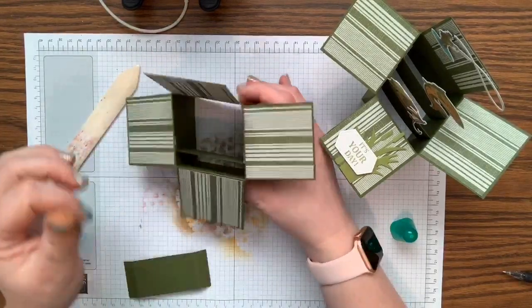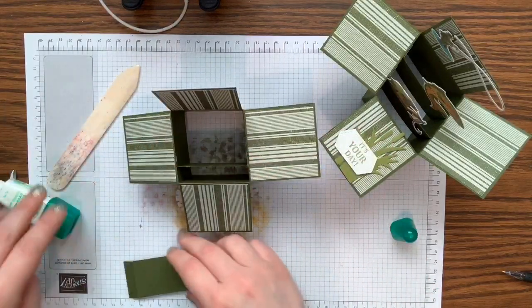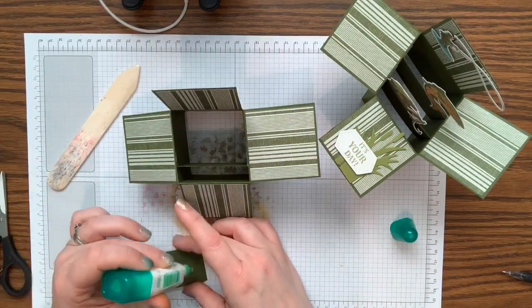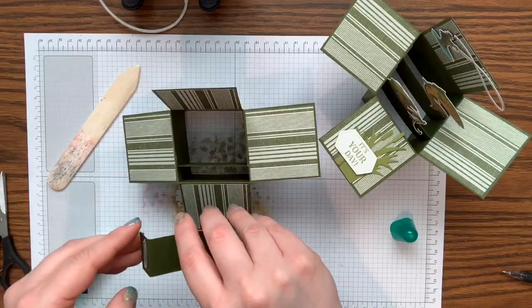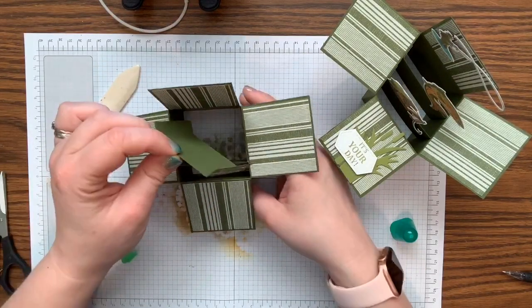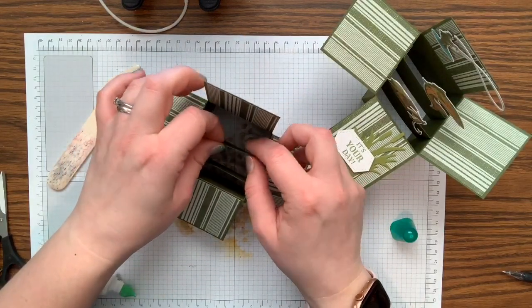Okay. You're going to love this card box. It's awesome. All right, so we've got one level. Now we're going to do the next. You could use tear and tape, but I like liquid glue because I have a little bit of wiggle room with it.